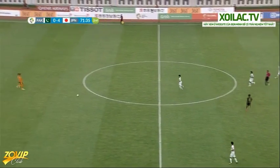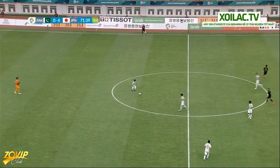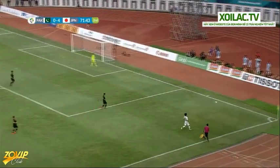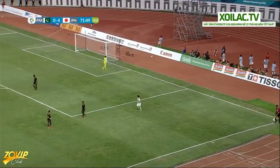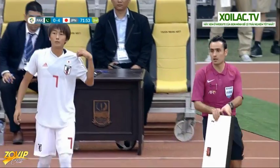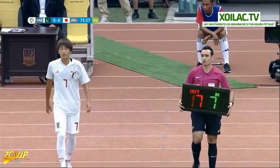Giving the ball away too often today, Japan, but they've managed to win it back fairly quickly. One of the big things I noticed in the first half was their work rate to win the ball back as quickly as possible. It's a great side of the game to have as well. It's great when you've got the ball and you're passing the ball well and you're dominating the game, but it's nice to have the ball back as quickly as possible when you don't have it.